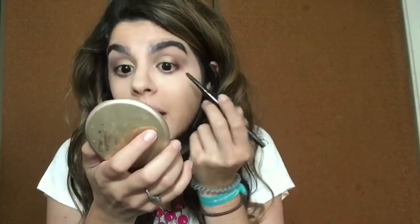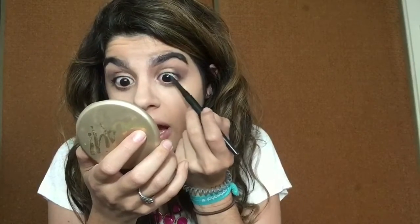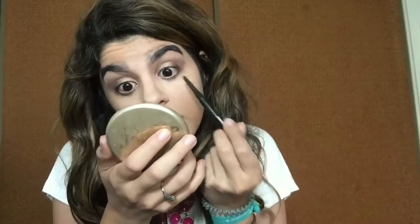Nah. So now I'm going to tightline my eyes and do a little bit of a smoky eyeliner look with my Smashbox Always Sharp waterproof eyeliner. I love this stuff. But yeah, back to my conversation about if a guy really doesn't like the way you do your makeup, is he the one for you?